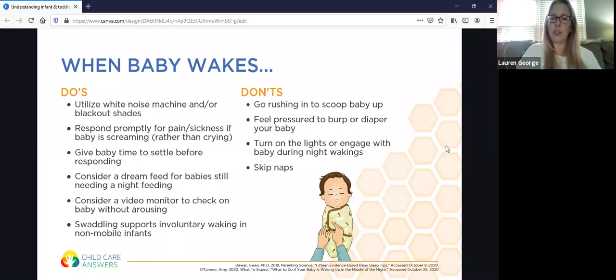Also, for breastfed babies, you can consider a dream feed. So this means that your baby may be used to waking up at midnight for a feeding, but you go to bed at 10. It's waking them on your schedule and giving them a dream feed or nursing them at that time to help extend their long bout of sleep, so that they are sleeping their long stretch the same time that you are sleeping your long stretch. And that also might be something that helps get them through the night.